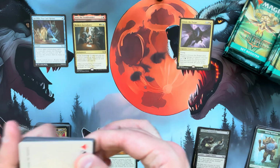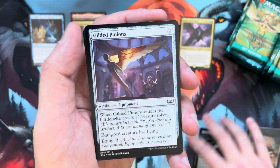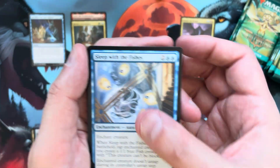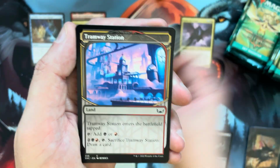As someone who plays a lot of limited, it was an okay limited environment. It really wasn't all that diverse. It kind of boiled down to just a couple of color combinations that you were building around. Sleep with the Fishes, Cement Shoes, Courier's Briefcase, Ballroom Brawlers.